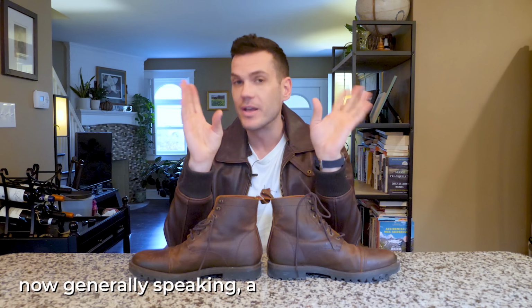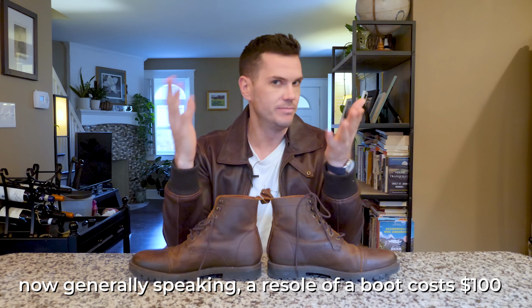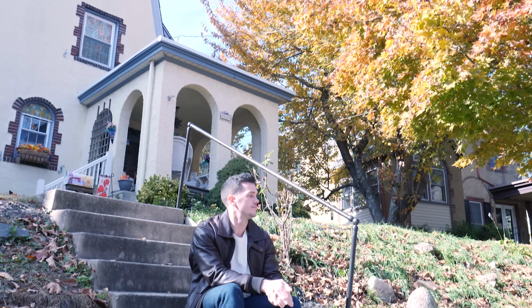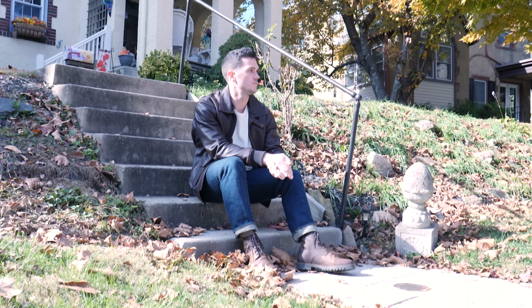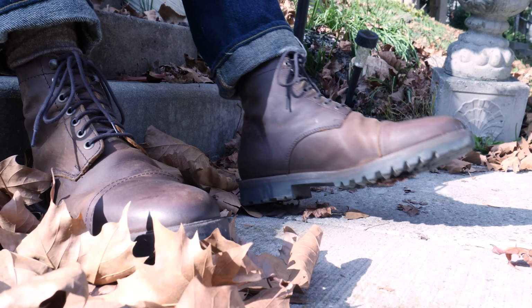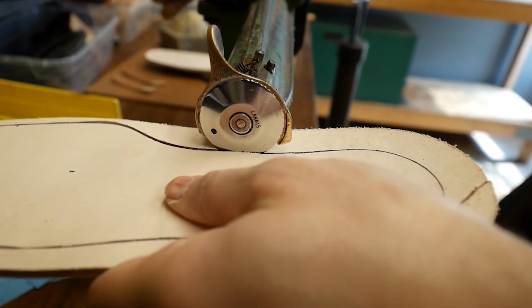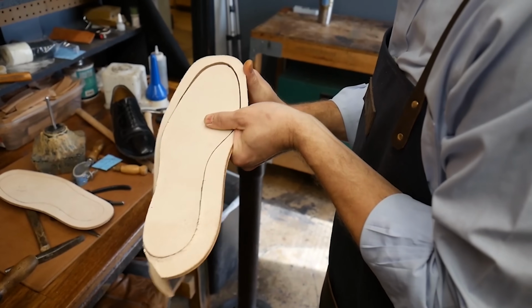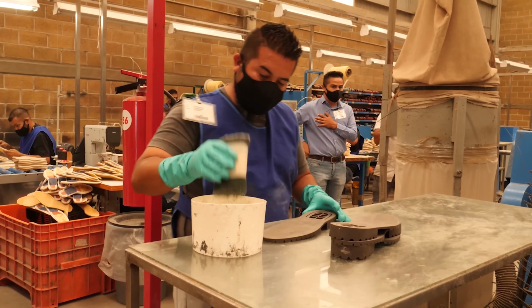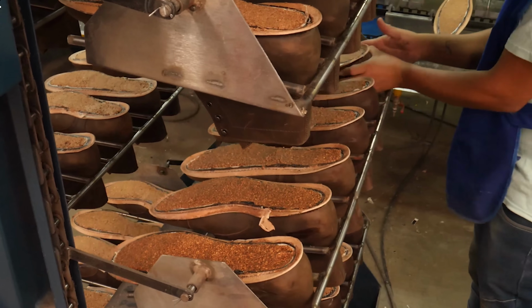Now, generally speaking, a resole of a boot costs $100, maybe $150, depending on where you live, but maybe less. And Portland has this simple proposal. What if guys actually want boots that look like Thursday and don't care if they're built like Thursday? They'd rather just pay as little as possible. Like, what if people don't actually care if their boot can be resoled or don't think it's worth it to get them resoled, and the stability and comfort of a Goodyear welted boot with a leather midsole and cork filling just doesn't really matter to most customers?